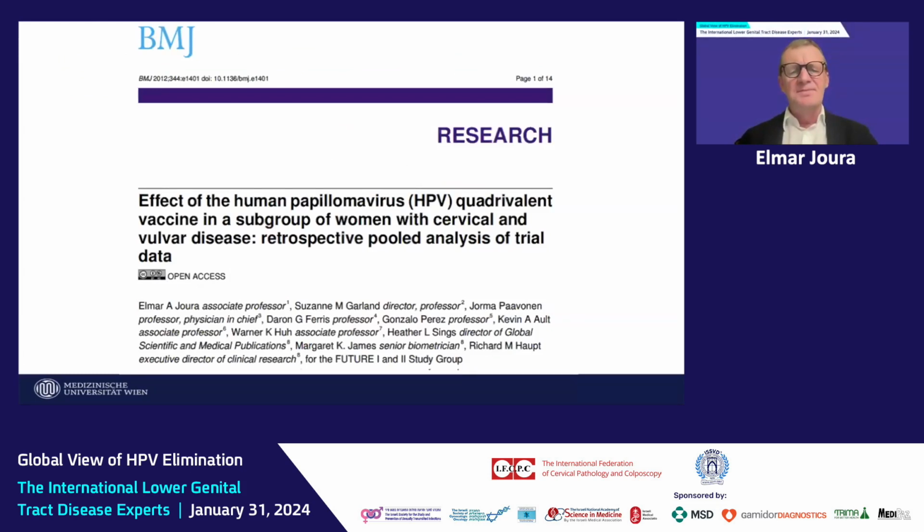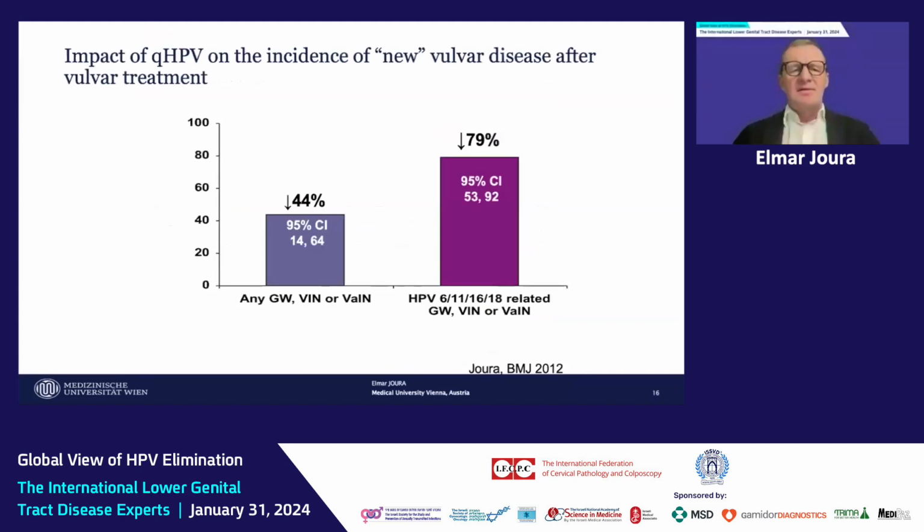So what about those already being affected with disease? We could demonstrate within the phase 3 trial of the quadrivalent vaccine that vaccinating women with disease reduces the risk of recurrence. Just looking at the results for the vulva and the vagina, we observed a more than 40% reduction of recurrent disease of the vulva and the vagina. Just looking at the 4 vaccine types of the quadrivalent vaccine, there was a reduction of almost 80% observed.